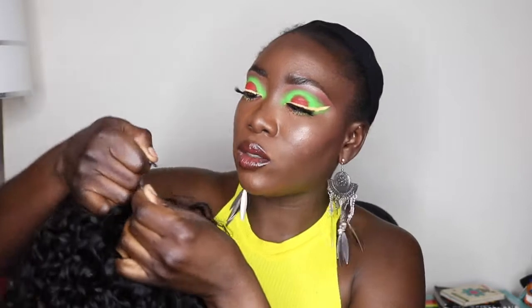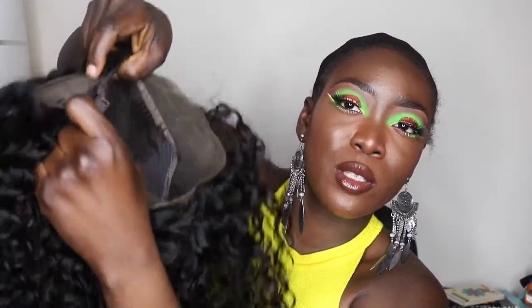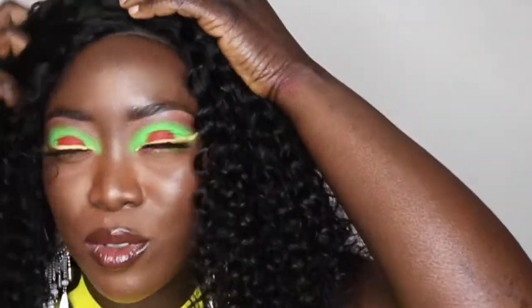I need a mirror to slay this thing. No. So it feels so light on my head, so I'm just gonna clip the belts together, because this is how I like to do mine. And the belt makes it small and tight and firm. This feels better. Let's do it again. Hey, no, this is beautiful.